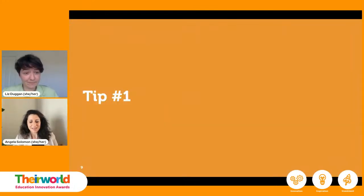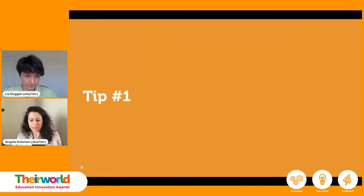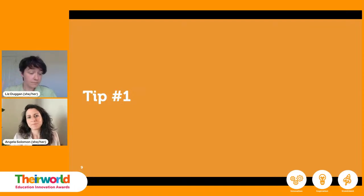Great. Thanks, Liz. So that's an overview of how it all works. And now for the rest of the session, we're planning to take a bit more of a deep dive into how to really create a great application. Of course, probably lots of the organisations watching have filled in tons of these types of forms before, but we've really put a lot of effort into designing this process for Theirworld and to make sure that it really works for the innovation awards that we want to distribute. So for our specific process, where should people begin?